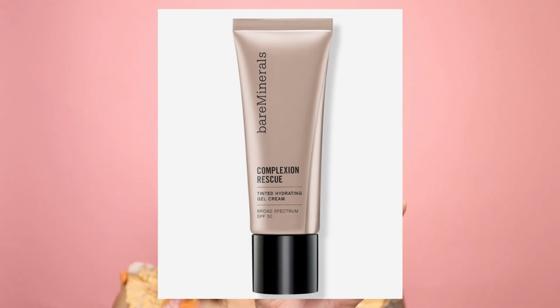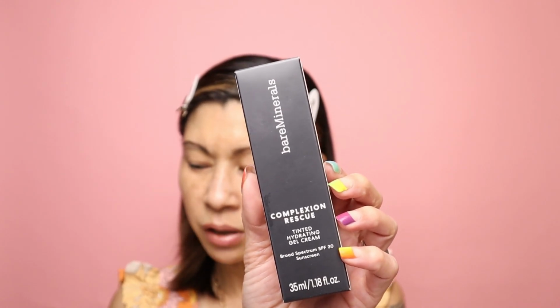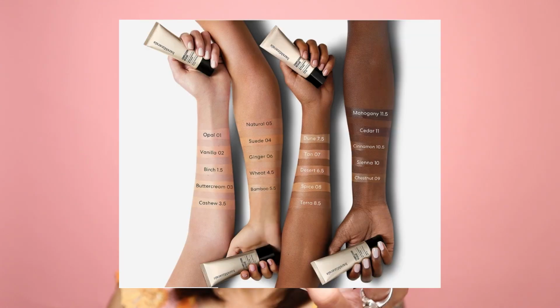And let's check out from Bare Minerals the Complexion Rescue Tinted Hydrating Gel with an SPF of 30. Now this retails for $37 and it comes in 20 shades. It's supposed to boost hydration and it's supposed to give you light to medium coverage. I'm in the shade Buttercream. I don't know why that makes me think of cake.